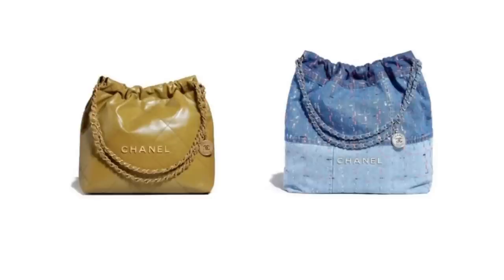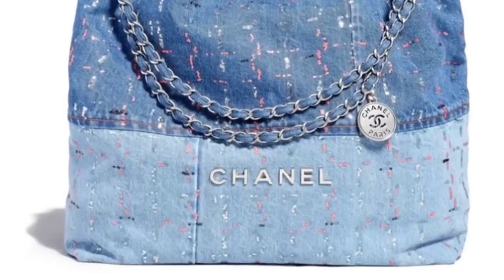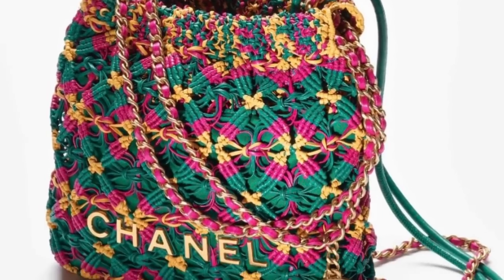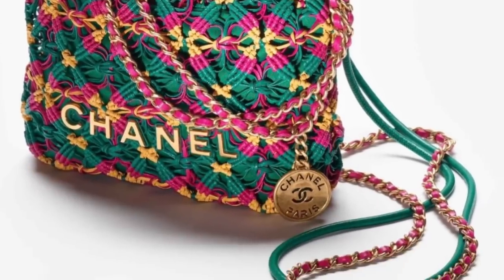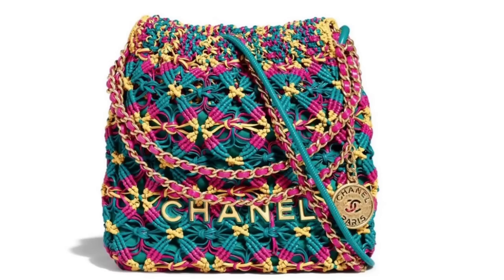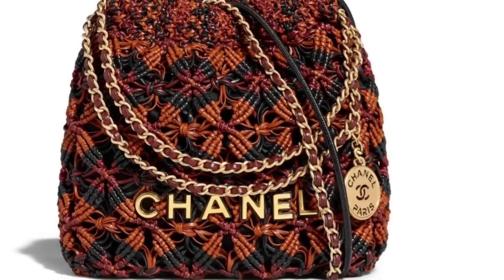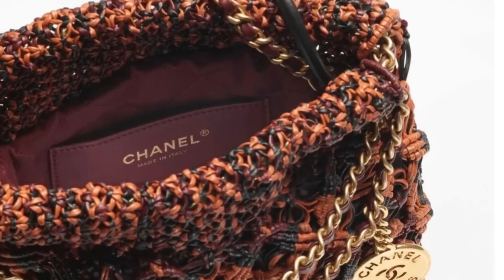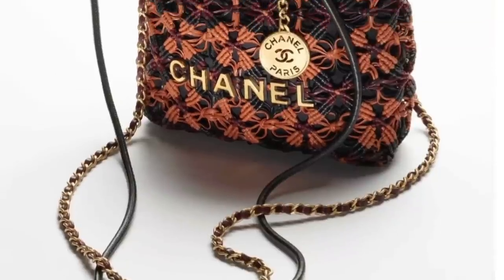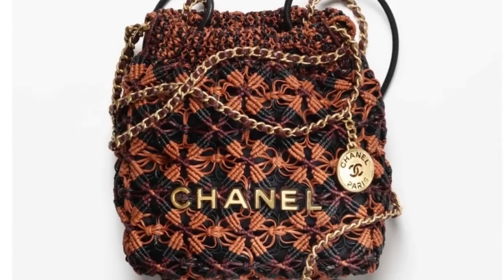Next one is a 22 bag. No matter what color they come out with every season, no matter what style they come out with, I never ever recommend you guys buy this bag. Now I hear more and more people talking about its quality issues. I know this bag is getting more and more popular because I feel Chanel put a lot of resources into pushing this bag to the market.